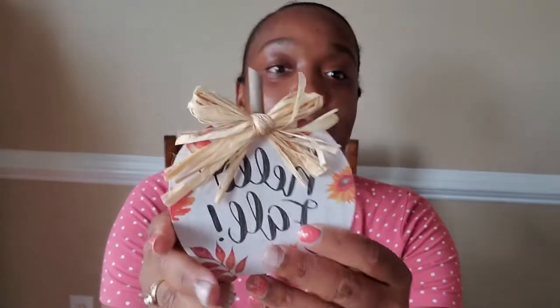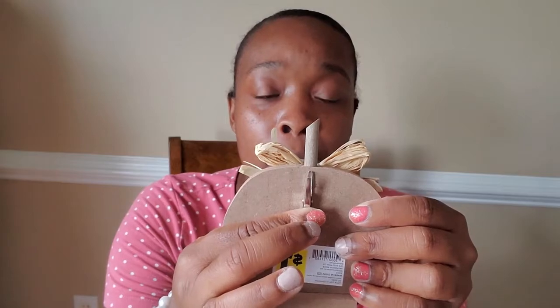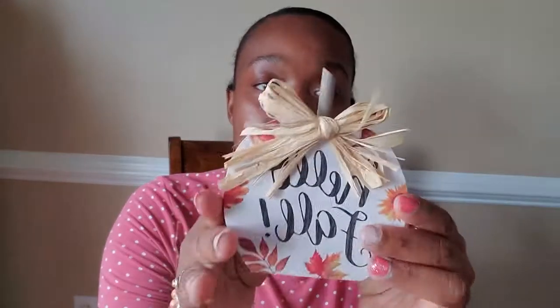And I also got this cute wooden pumpkin that says Hello Fall, and it has maple leaves and different leaves on it. And I also got a sunflower, and it was only $1 from Dollar General. Picked that up, and it has a clip on it. I guess it's for if you want to use it for notes, little papers, pictures, but I'm going to be using mine for something totally different. That's it for Dollar General. Set that to the side.